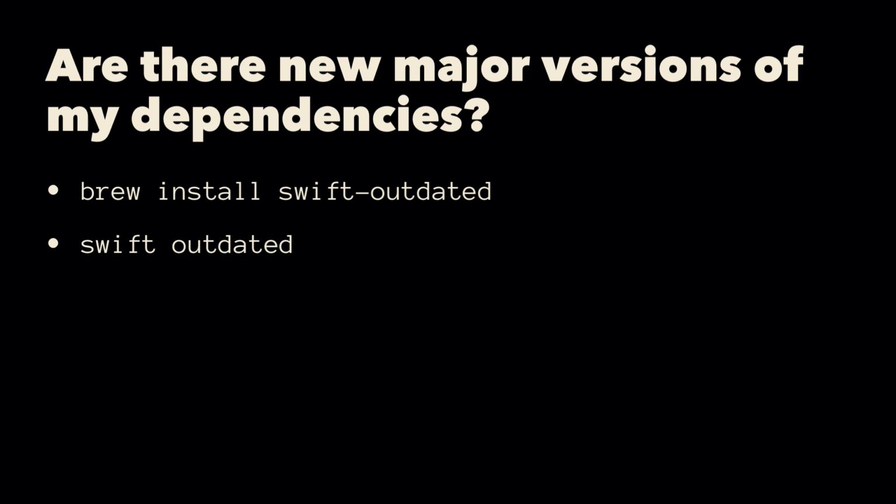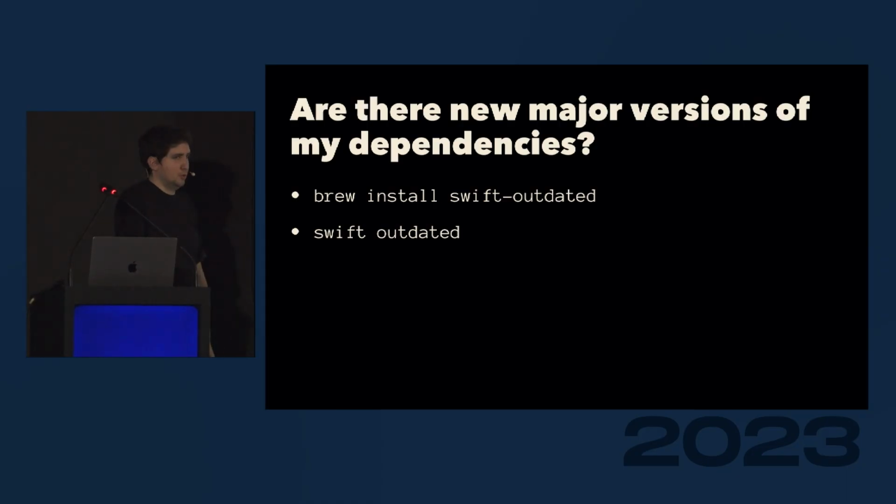I have a few useful tips, hopefully for you. One is, how do you check if you have some outdated packages? You can use this tool called Swift Outdated. It's on GitHub. You can install it pre-built using Homebrew, and then you just go to the root folder of your Swift package and type in swift-outdated. Like any other reasonable tool, really, I hope that Apple adds this natively to Swift. It shows this table: these packages can be updated, and if you update packages, these are not going to be updated because there's a new major version and you need to update to it manually.